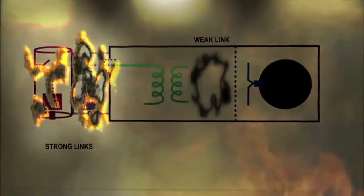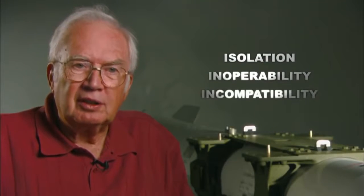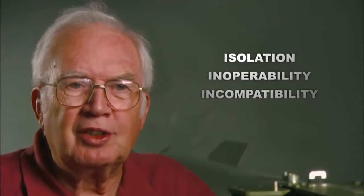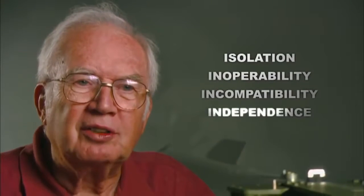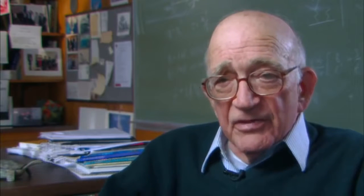And so out of that work came the basic principles that have really stood up for years: isolation, inoperability, and incompatibility. Some people have suggested a fourth principle of independence. That makes you safe. So that was the great breakthrough, I think, that Stan Spray and his staff came up with. Enhanced nuclear detonation safety with strong links and weak links and meet the criteria of extreme safety.